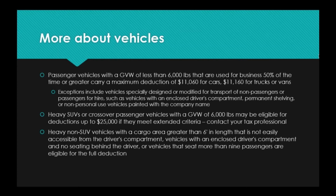So for instance, if you do transport for, say, a nursing home or a church or a private school, anything along those lines, those do count for the full deduction. So you can see there's a lot of nuance here when it comes to vehicles. Want to make sure that we do encourage you to seek out these deductions, but talk with your tax pro when it comes down to the nitty-gritty and the details.